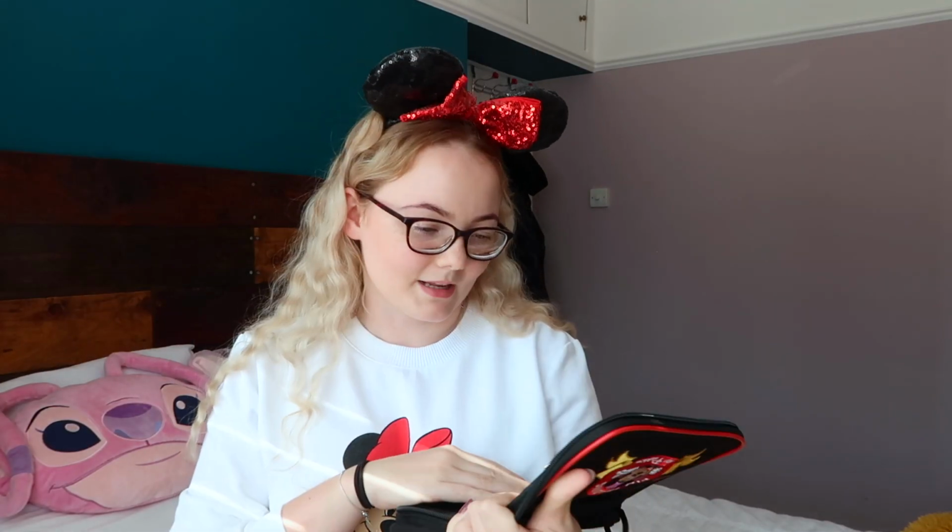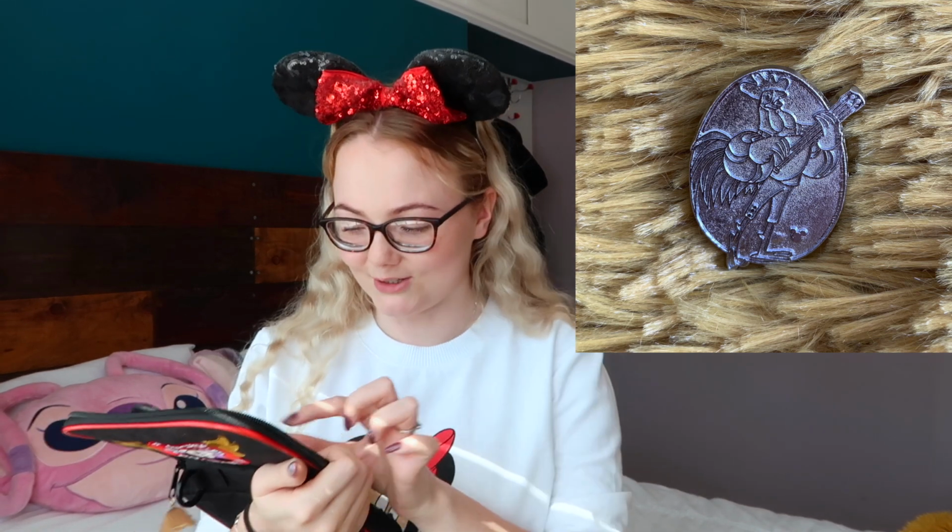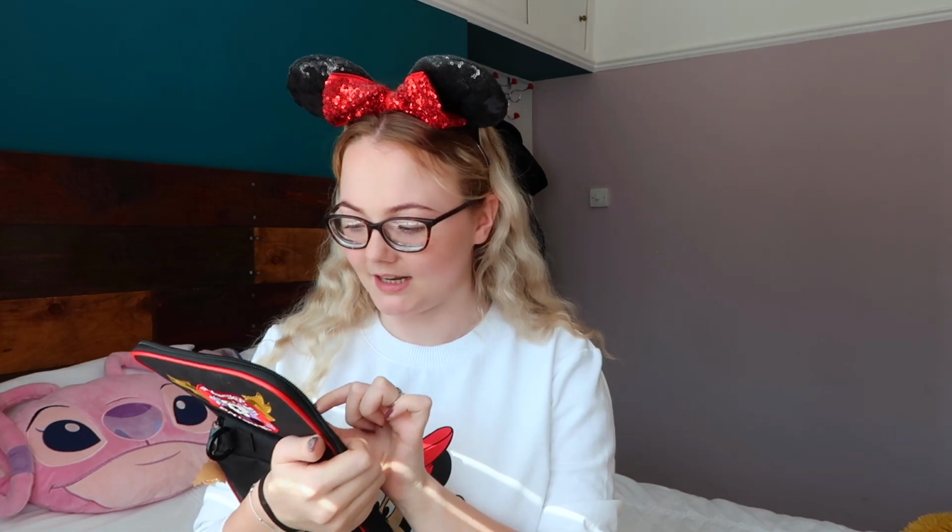And then these ones are just random pins that we have. So we picked up this pin, which I think was one of the first pins we pin traded, because Joe's favourite movie is Robin Hood and he got so excited when he saw this, so of course we will keep this forever and we will not pin trade this. And it's again a chaser pin. I'm not 100% sure on the name, and it is a hidden Mickey pin as well.